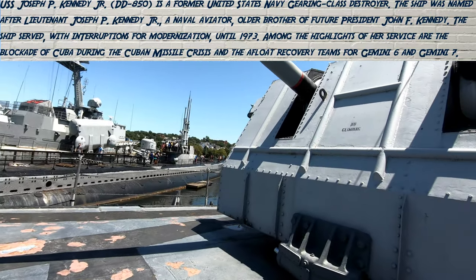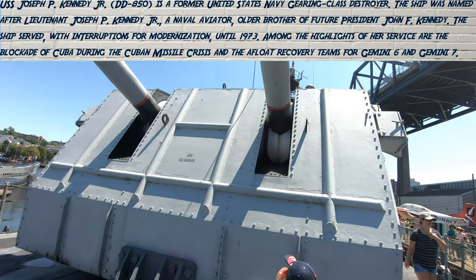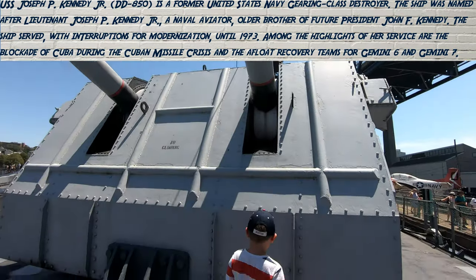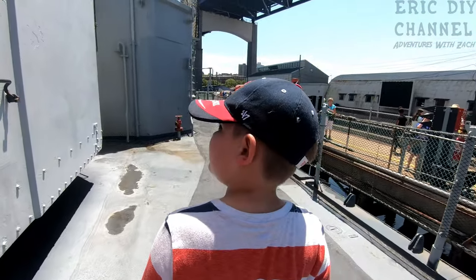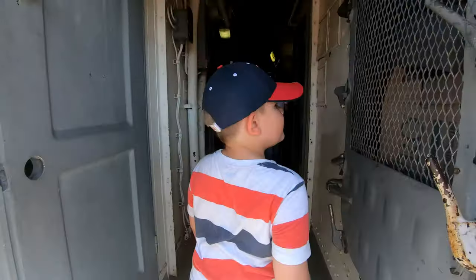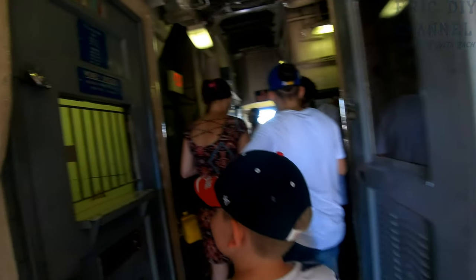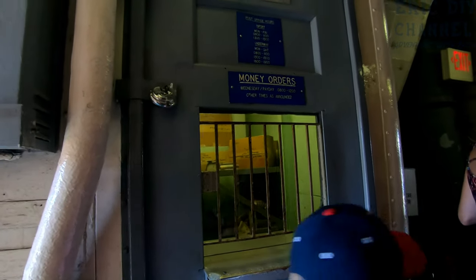See this big gun in front of you? That's a huge gun. All right, show us around. Just make sure you're walking, okay? You want to go in? This was the post office for the ship. These ships used to be out at sea for months and years at times.